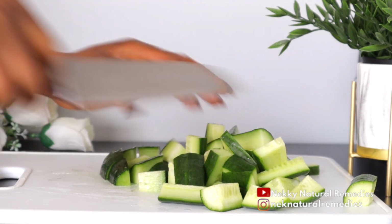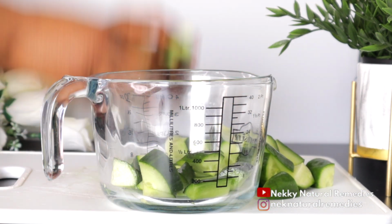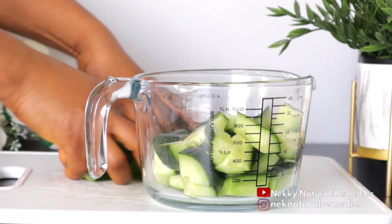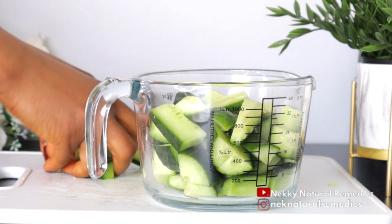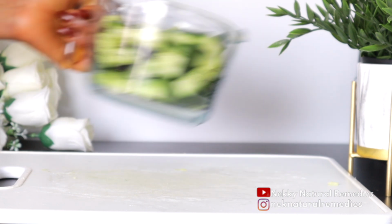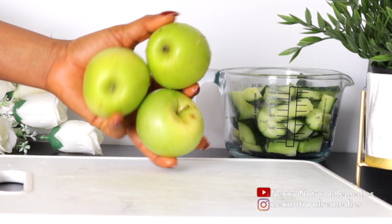Because of the high water content of cucumber, it helps in hydrating and rejuvenating dull and dry skin. Cucumber contains B vitamins, which, along with vitamin C and zinc, are key to maintaining perfect glowing skin. The next ingredient we have here is apple.